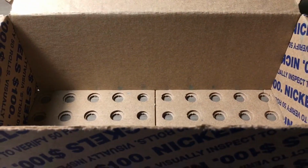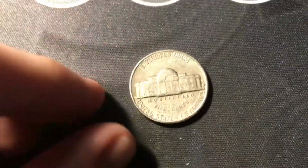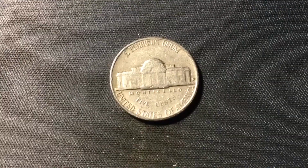Last roll of the box had one last find, which was another 1957 out of Denver. And since this box was so good, I'm just going to keep this a one box hunt, so I'll be back with the wrap up.